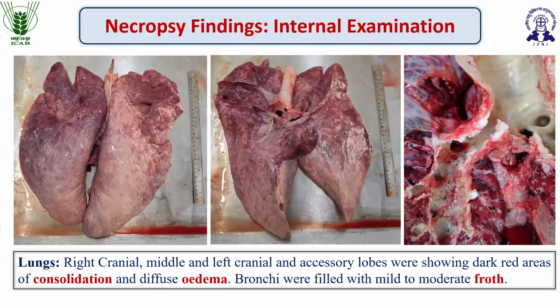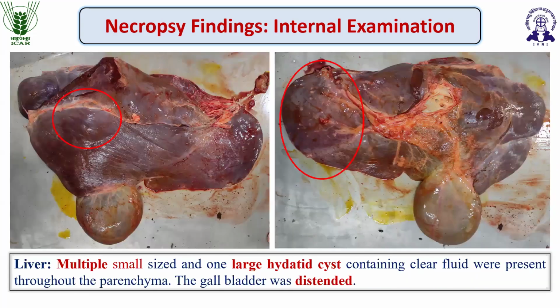Now, on internal examination, the right cranial, right middle, left cranial, and accessory lobes, or the intermediate lobe, were showing dark red areas of consolidation, and diffuse edema was present throughout the lungs. The bronchi were filled with mild froth.